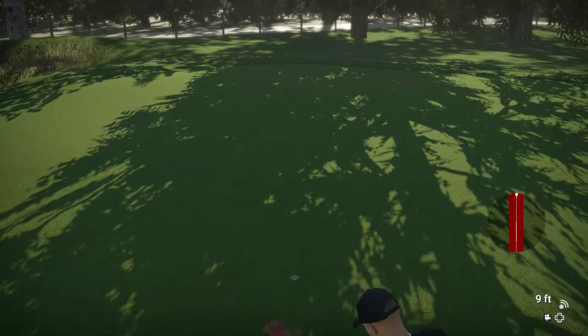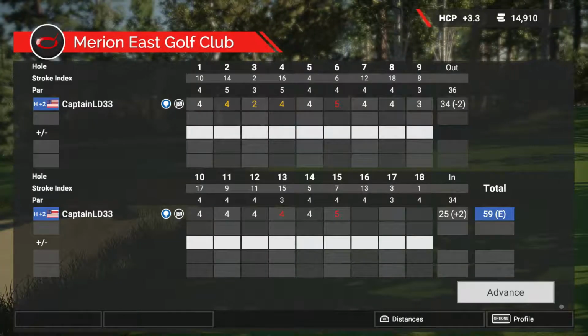And that's a good putt to save bogey, actually. So very good putt there. The back nine is definitely harder than the front nine. So what am I, 2 over on the back? Ooh, I want to break even par.